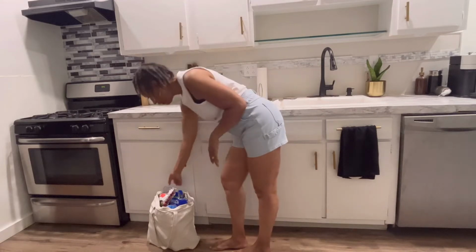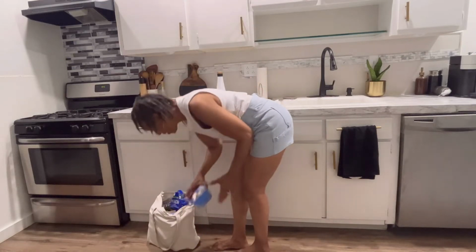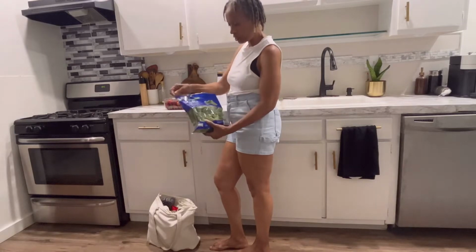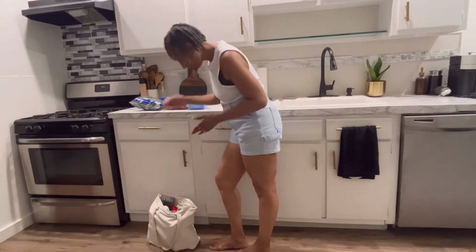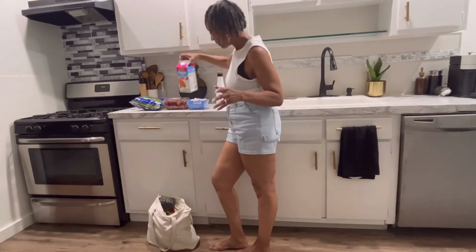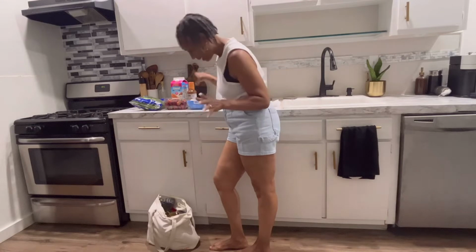So I picked up strawberries, they were on sale this week. Oh, I got a thing of white whole mushrooms that were on sale this week. I also picked up some more spinach, to make my salads and my smoothies. I also picked up the vanilla almond milk this time because I normally don't buy that. I buy just the plain one, but I got this one this time. I picked up some Asian sesame dressing for my salads.